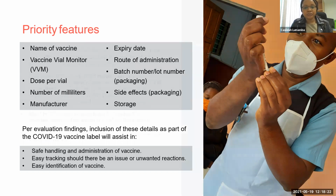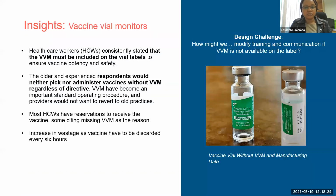Next slide. Implications on missing vaccine vial monitor.